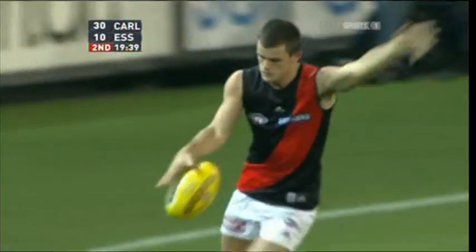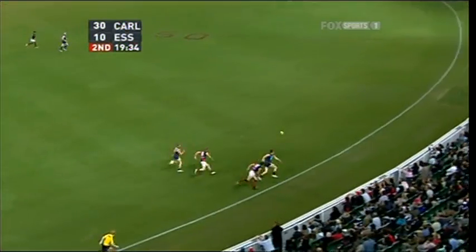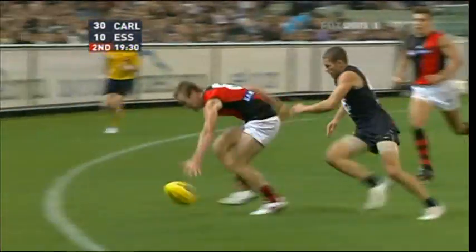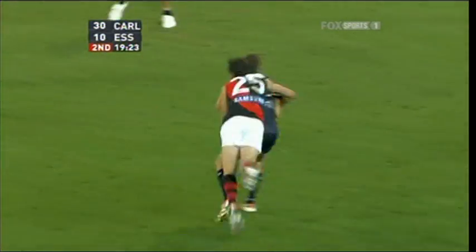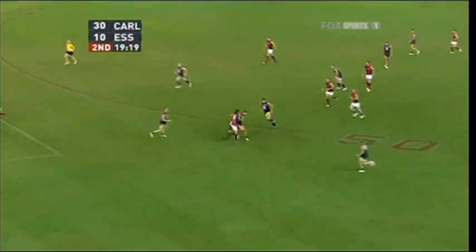Simpson's run down by Zaharakis. Stanton looking for Lloyd. Joseph's there for Carlton, snapping at his heels as Winderlich. And the ball's still alive. Lloyd soccers off the ground towards Lucas. Now Russell into the picture. Good tackle by Lucas. Umpire lets it go. And the Blues out of trouble.